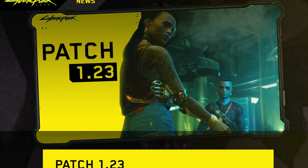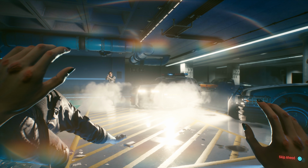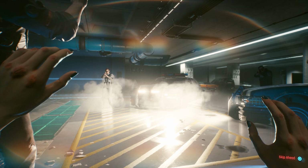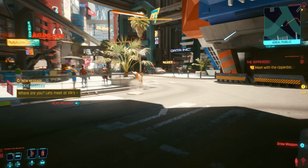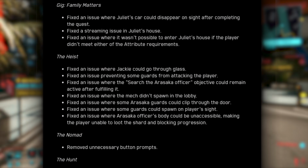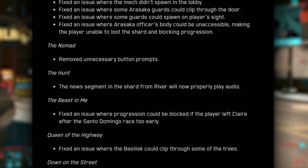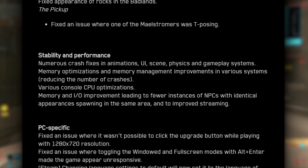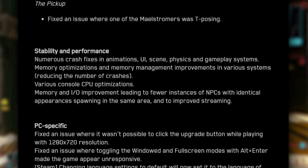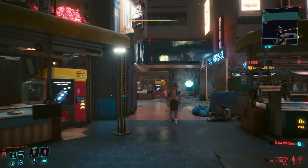The patch then, what's in it? CDPR's official notes are relatively light this time, at least compared to its previous updates. Still, by most game standards, 1.23 packs a decent punch. We get a string of bug fixes specific to each mission, though for testing today the focus really is on the stability and performance section here. Crash fixes, CPU optimizations on console, alongside improved streaming likely account for bringing Cyberpunk back to the PSN store.